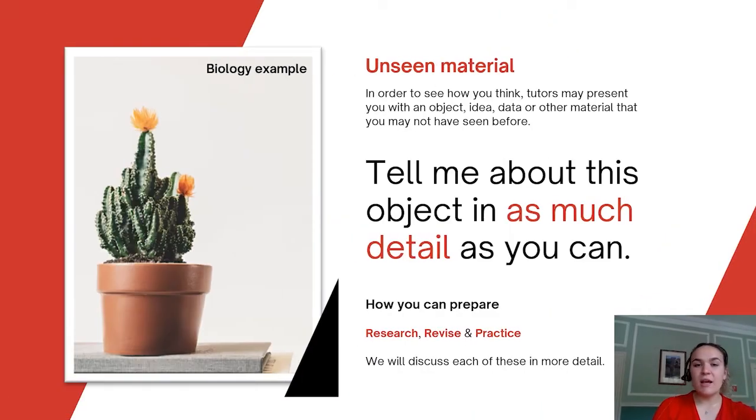We mentioned earlier that the tutors are not there to trick you, and this is true. What they might do is give you unseen material to have a look at. For example, if you study archaeology, the tutors might show you an artifact and ask you some questions about it. This is to help your tutors see how you think and react to unseen material, the type of materials that you might encounter during your studies. You can prepare for this through research, revision and practice, which we are going to come on to shortly.